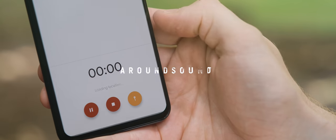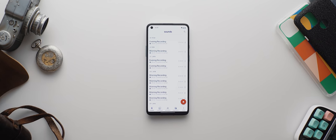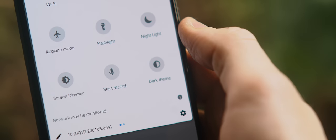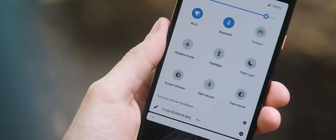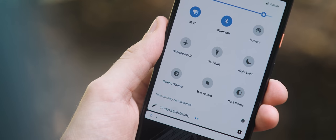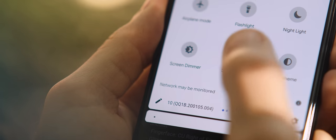Around Sound is an app that I no longer use anymore, but only because I so rarely use the audio recorder functionality on my phone. But what I really liked about this app is just one little feature that allows you to place a recording toggle within your phone's quick settings menu, which means within a couple of taps, you can be recording whatever is happening around you. Simple, but effective.